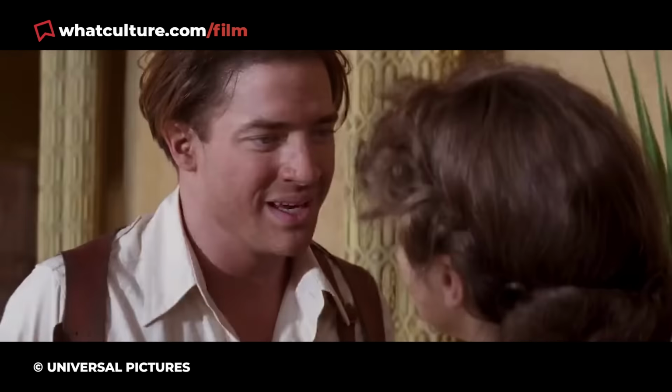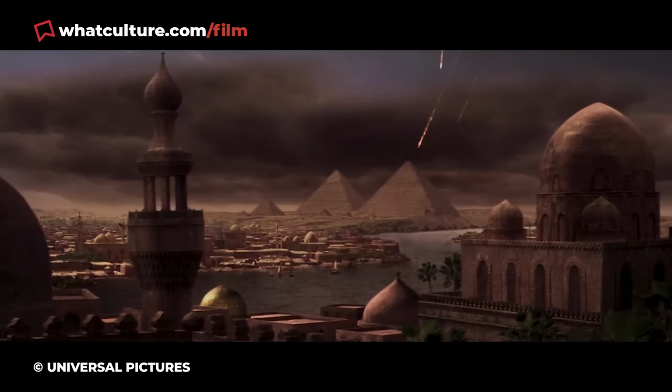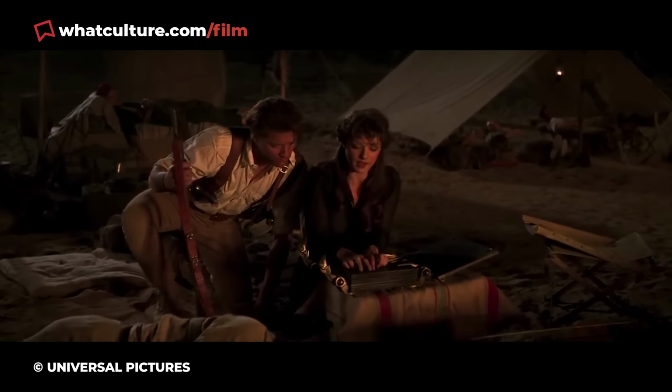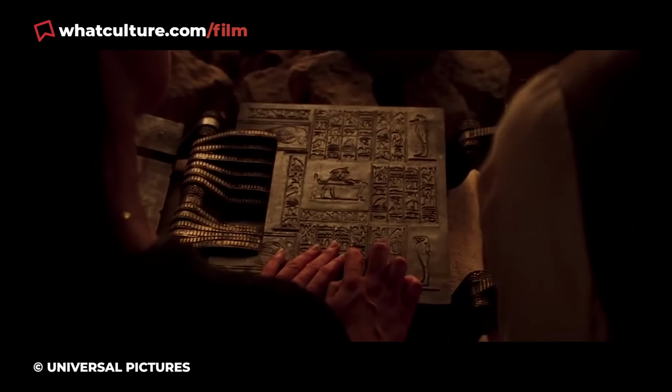Of course, drastic changes like this shouldn't be a problem, as The Mummy is a blockbuster and not a documentary. However, the story does get some basic facts regarding Egyptian mythology and culture wrong. Instead of reading the hieroglyphics from right to left, they read them from left to right, for instance, and that's a pretty easy mistake to make.